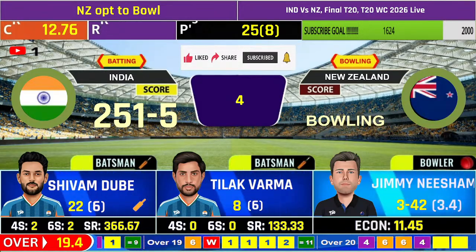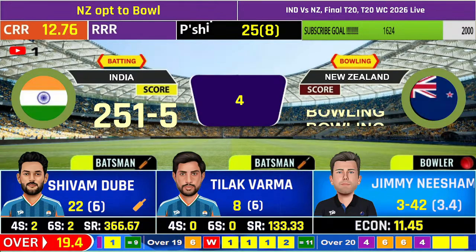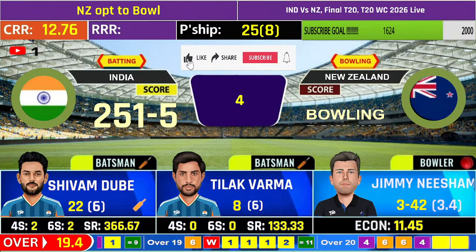That backdrop. Look at it. It's a sea of blue. What a speckle of white. Daryl Mitchell and Jimmy Neesham having a chat, mainly to break the pattern, not giving it away in a jiffy, just taking time in between deliveries. It's the highest T20 score at this ground now.